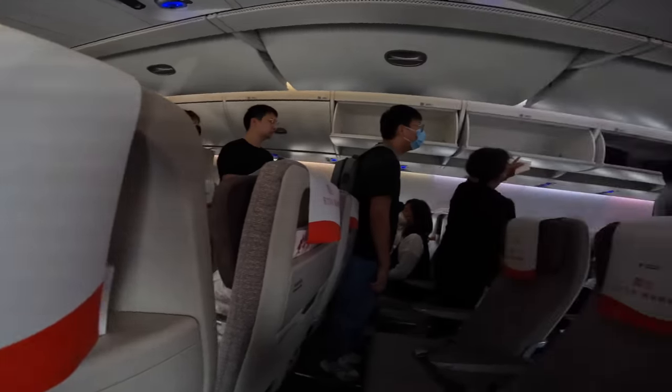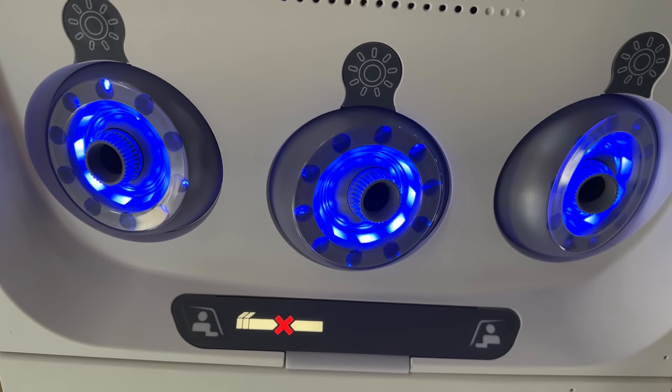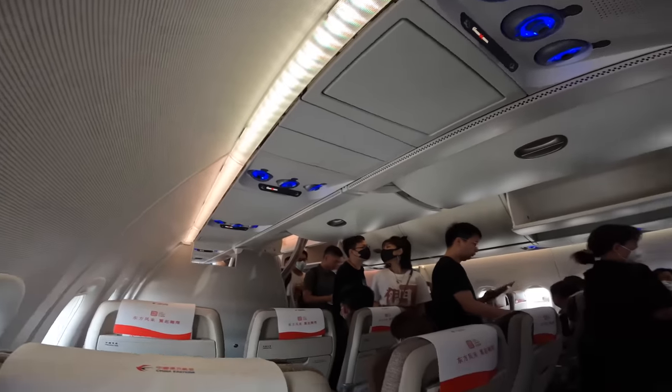The world's first C919. All the overheads. Look at those things there. They're very cool. LED lighting on the old Gasper vents up there. Very, very nice. It's a very nice plane. Smells like a new plane. It's that new plane smell. Very, very good. We're flying today about 3 hours across to Chengdu in central China on this plane.